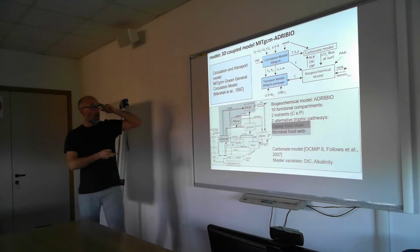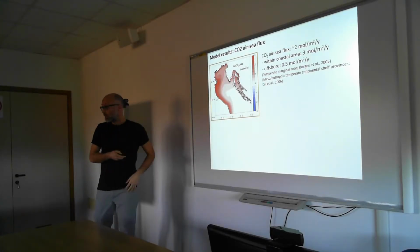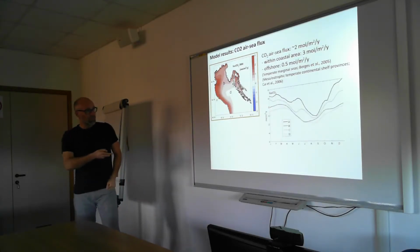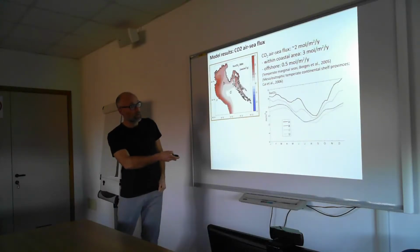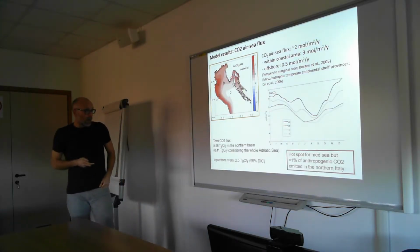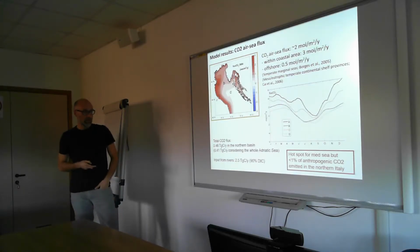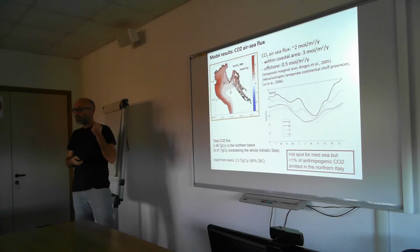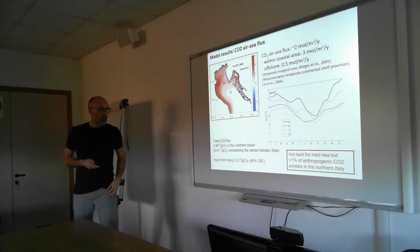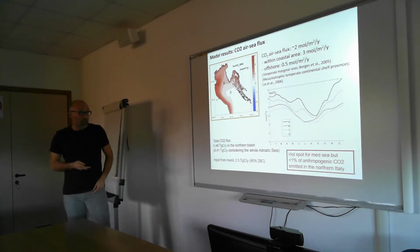We studied it with a coupled physical and biochemical model, but I skip these details, maybe if we have time later. These are the estimates of carbon sequestration, so the carbon fluxes from the atmosphere to the seawater. There is also variability of this process during the year. We have higher values during the cold season and below zero in the summertime. The estimated carbon flux was this one, 0.46 teragrams of carbon per year. Let's say it is a hotspot of carbon sequestration for the Mediterranean area, but it's less than 1% of the anthropogenic CO2 emitted by human activity. So it is quite important for the Mediterranean Sea, but if we want to make a carbon budget, the contribution of the Northern Adriatic is very small.